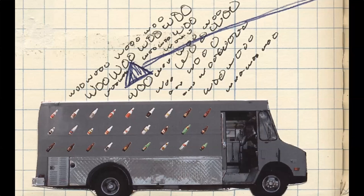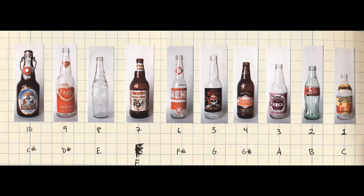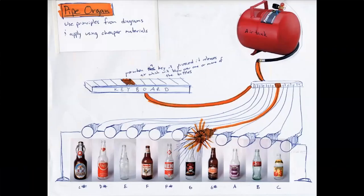And then a friend of mine, she had perfect pitch, and she went around all these bottles and gave me a scale. And I know nothing about music, but I thought, hey, what if I made a pipe organ? And so again, I still can't draw. And this is me sort of getting the idea across.